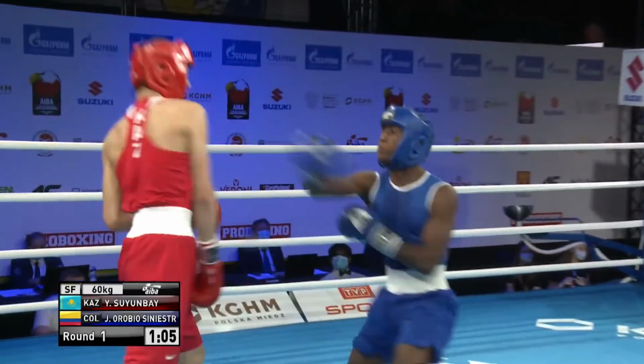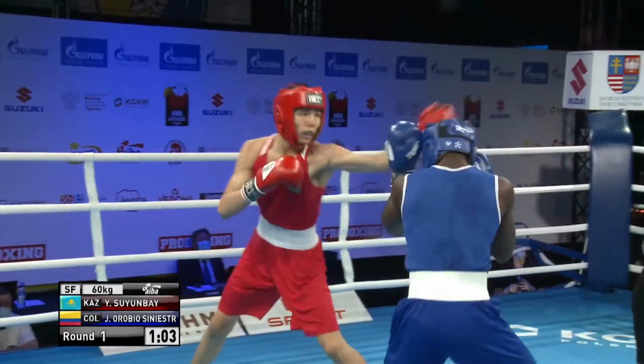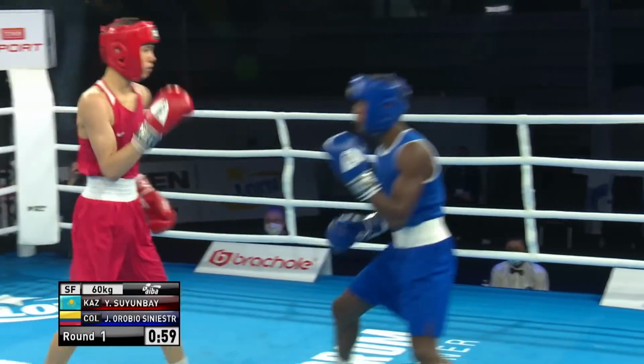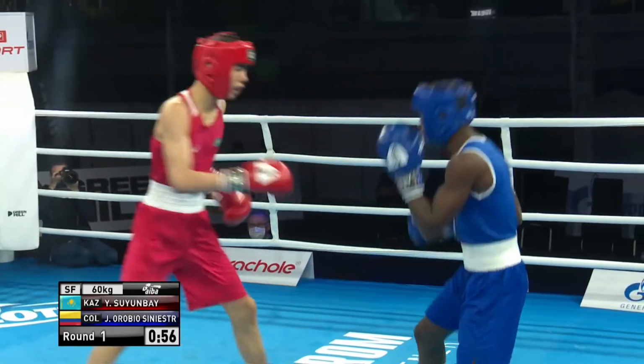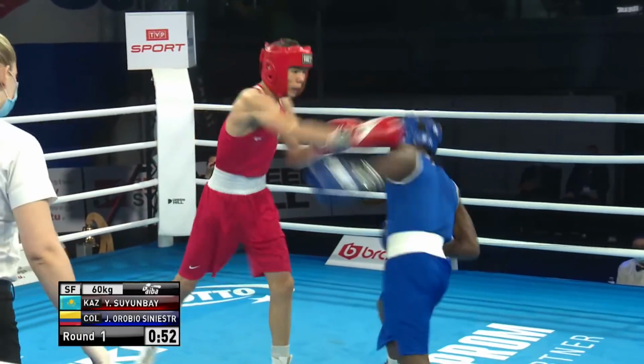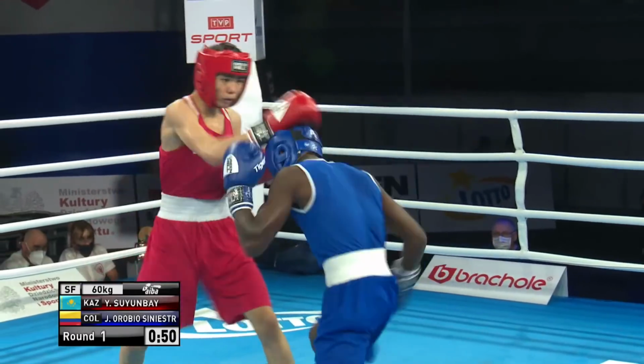And he's always just keeping that lead hand moving. It's a distraction sometimes. Other times it can be a bit more of a weapon. Other times it's just there to try and offset OROBIO, take him off balance, preoccupy him. And he's doing all of those things. Left to the body there from SUYUNBAY. Stepped in with the left there.